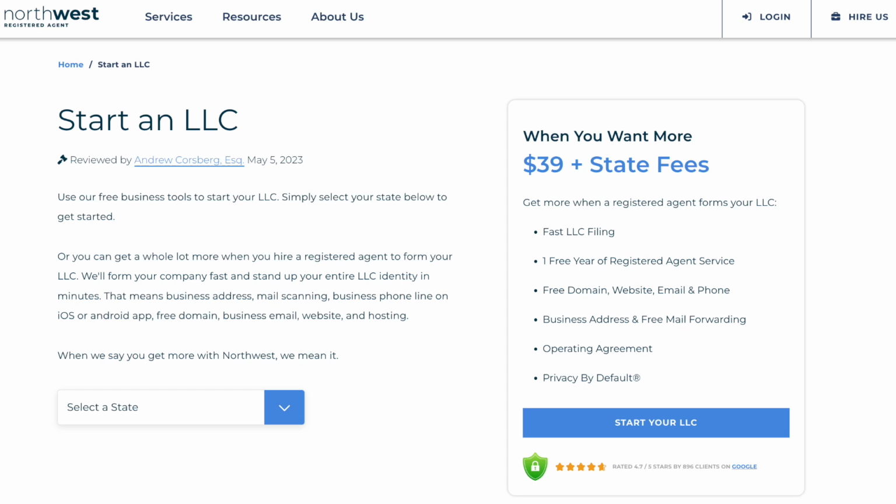If you only want to form the LLC and you don't need a virtual mailbox, I'd go with Northwest because you just pay $39 plus the state fee for the first year, and you get their operating agreement and their registered agent service for free for the first year, and then pay $125 for year 2 and beyond for them to continue to be your registered agent. If you have any questions on which service to choose, let me know in the comments below and I'll do my best to answer them.